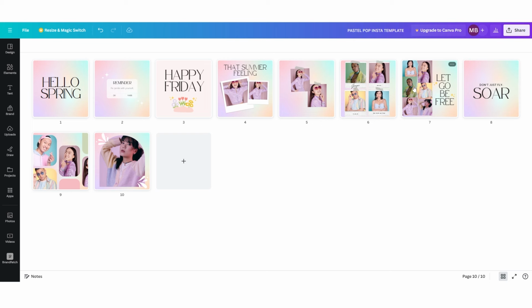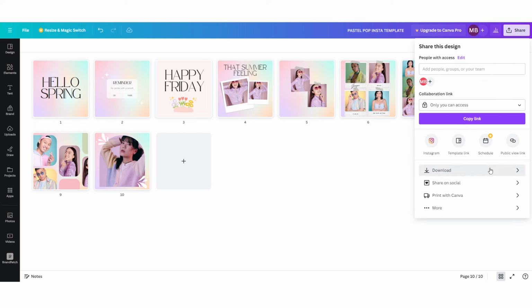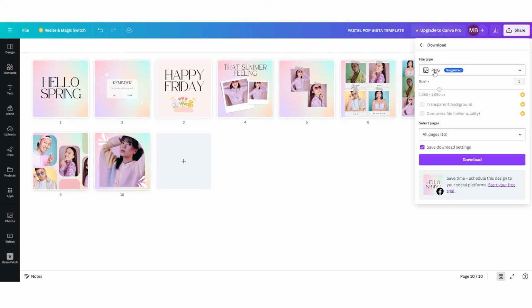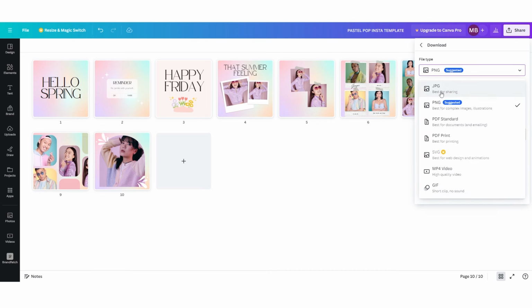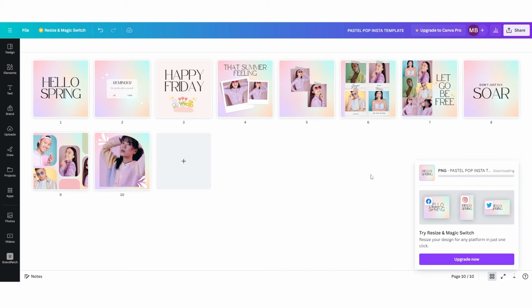Okay, so now that we have this template, we are going to create our listing. This is not the thing that we are going to post on Etsy. We are going to create a template for our listing. So the next thing I'm going to do is go to share, then download, and I'm going to download this as a PNG. You can also download this as a JPEG, but I just like to do a PNG. Make sure you have all the pages selected, and then go ahead and download.